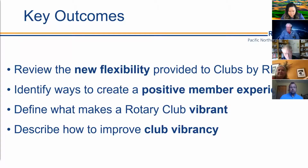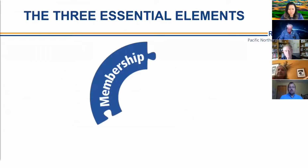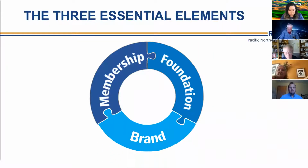There are 3 essential elements that I want you to key in on: membership, foundation, and the brand of Rotary. Linking this together, TRF, brand, and membership. It's our strategy for the future.